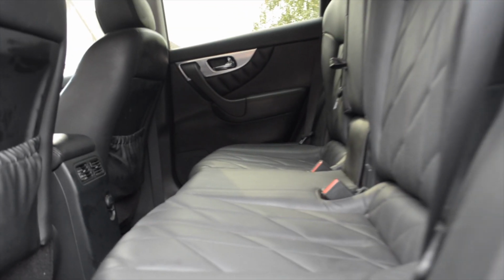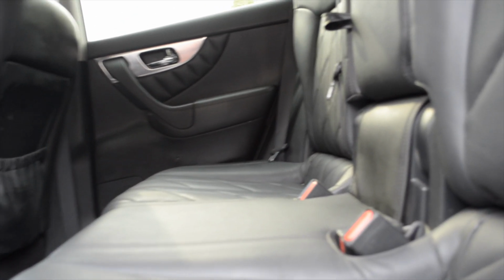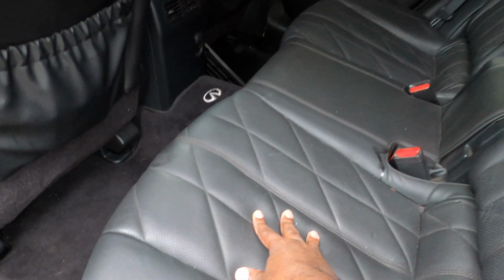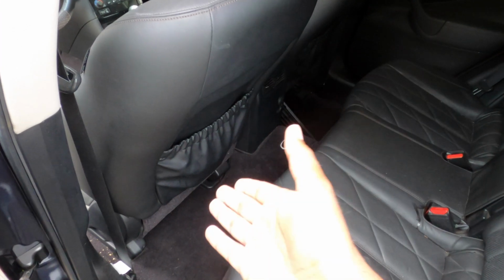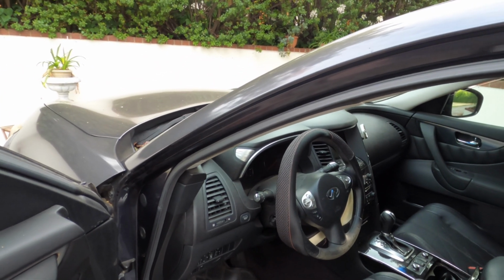So as we move on to the back seat, they barely get used, so they are still in great condition. The leather is still soft. Even the floor carpet is still in great shape. And now let's look at the parts that did not hold up too well.